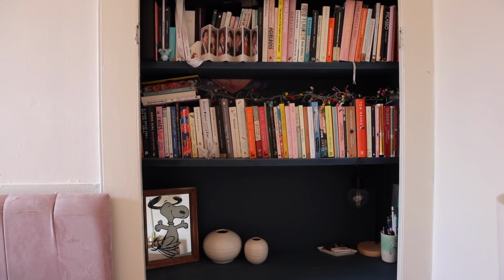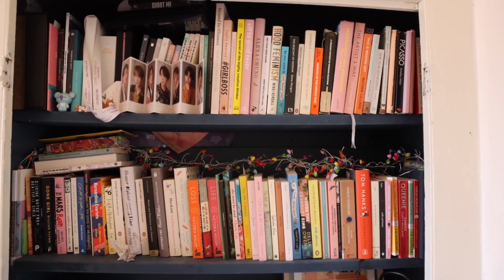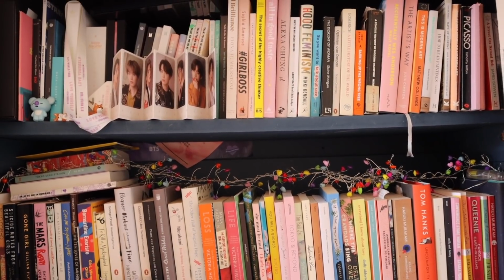I was really debating whether to paint the inside of this a lovely pale pink, but I kind of like the fact that there's still a little hint of the old bedroom here. So my question to you is, should I keep the blue and have a little bit of the old room left, or should I paint that pale pink? I'm not going to decide in today's video, so let me know in the comments down below.